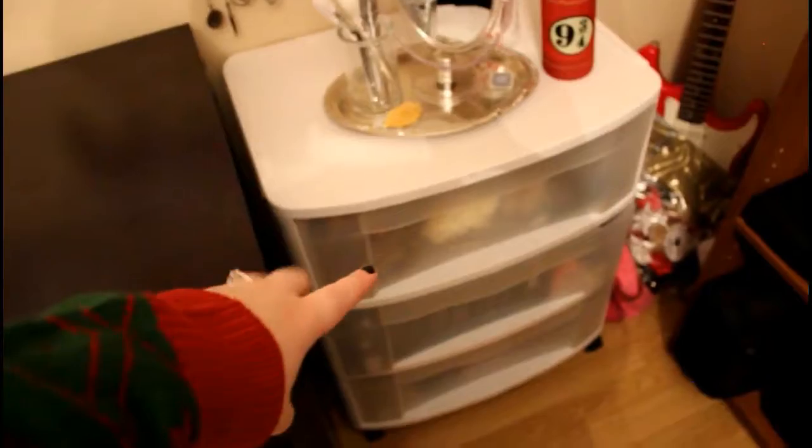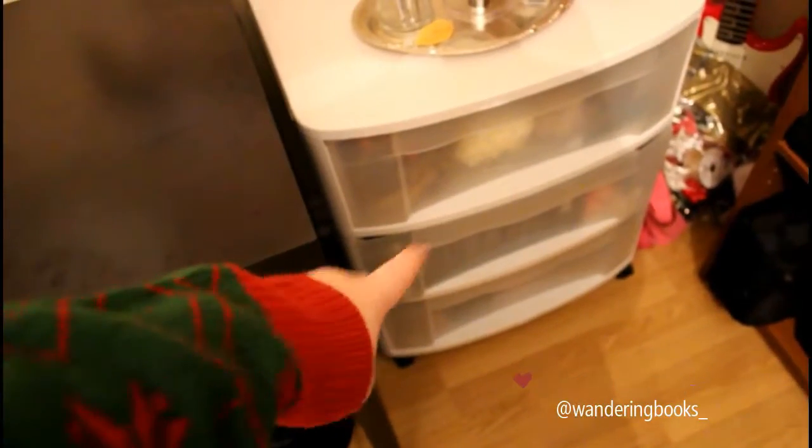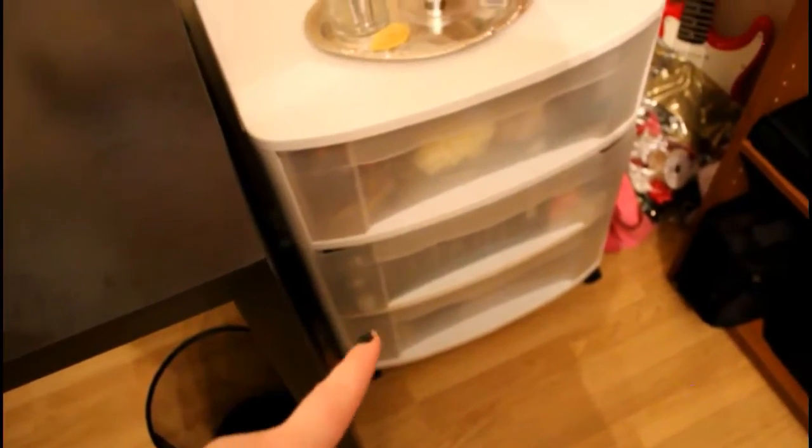And then in these 3 drawers on the top, I have some spare props and tea light candles and things for Bookstagram. And then in this middle drawer is a bunch of makeup supplies. And on the bottom, it's kind of a mix between what could be Bookstagram props and or craft supplies or makeup supplies, so it's kind of a mishmash in there.